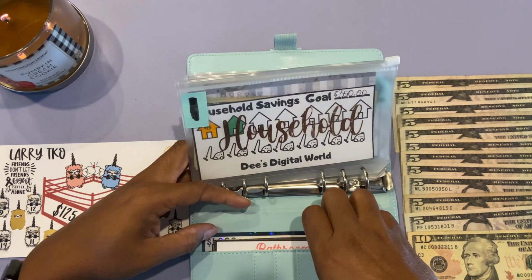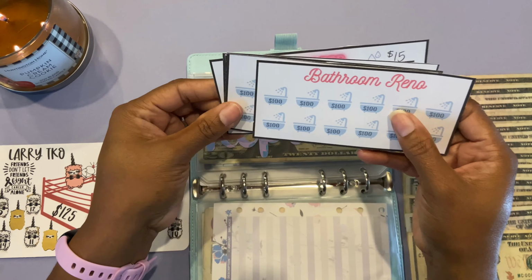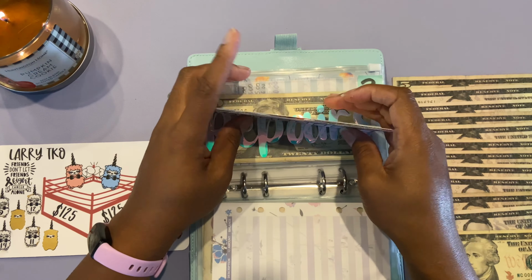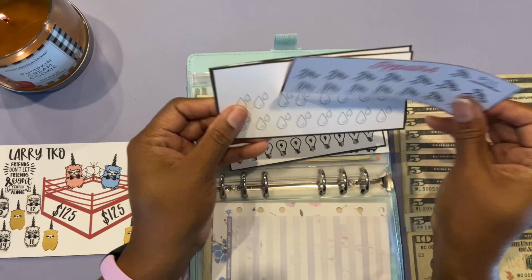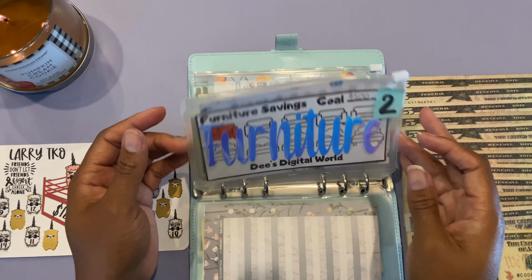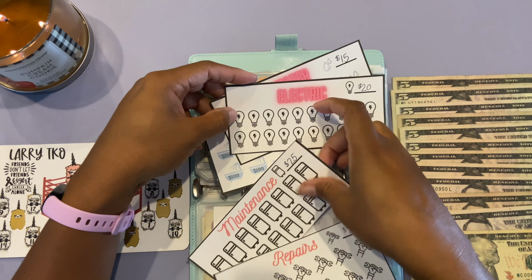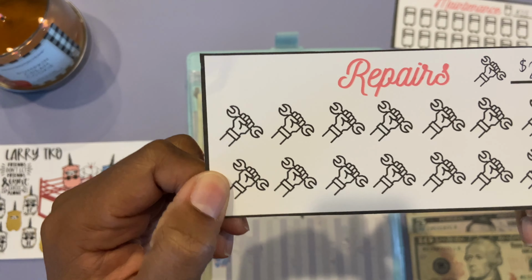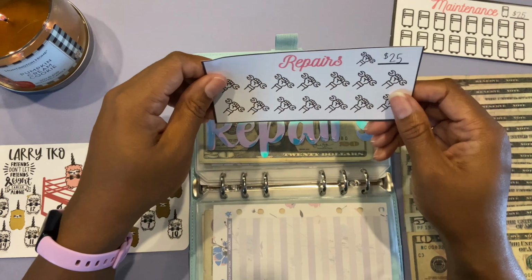And I also wanted to let you all know that I did print off these trackers that I'll be using in my envelopes. I made these with Canva and I had fun making these, but yeah, so this will just help us keep track of what we're saving. So we have maintenance, we have electric, we have repairs, water, bathroom reno. I have 2 of these, so I'll put one back here. And as we roll, I will put the envelopes in the right place. So we'll keep those up here. So repairs, and each of these little repair hands will be worth $25. And I have it on the back, save $25 times 14 is 14 hands, and we'll be saving $350.